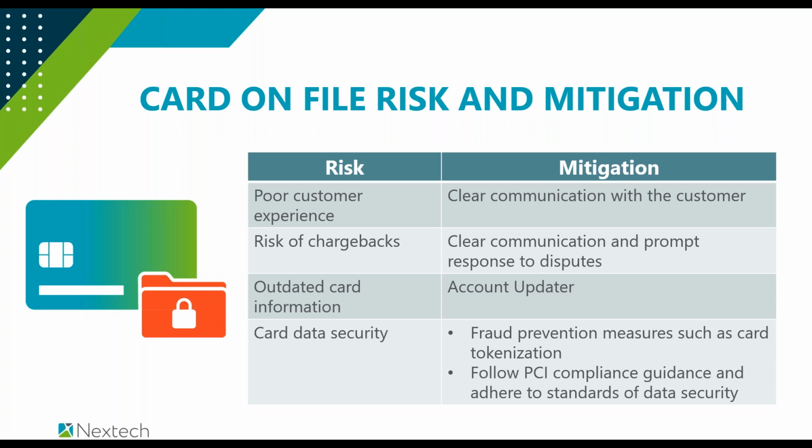Then there's number three, the account updater information, which can be presented as a big risk operationally. So if that card has outdated information, like if the credit card will expire, it creates more work over time when you have to chase down that new credit card information. Having a system that prevents that is key to preserving the card on file.